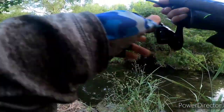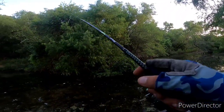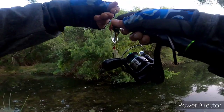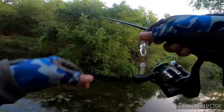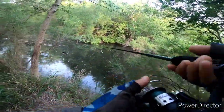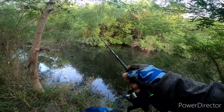Oh, this is a sinking popper. What the hell? This one sinks too. Better throw it in there. Crazy part is you can usually see all these bass everywhere in the morning. I don't know if maybe we came out just a little bit too early, but I'm not seeing any freaking bass anywhere, like at all. I'm really trying to catch any bass I can right now. Come on, something's gotta hit this.